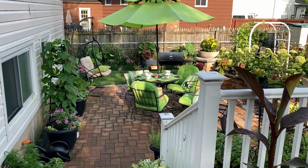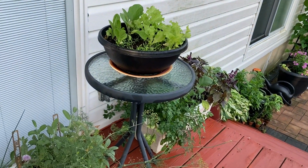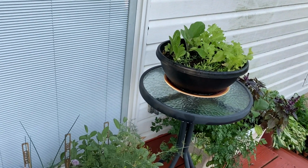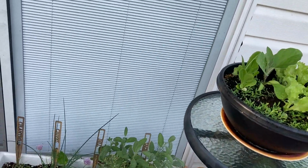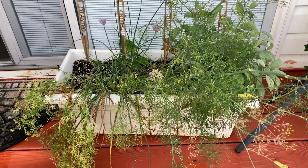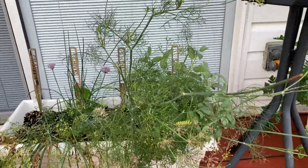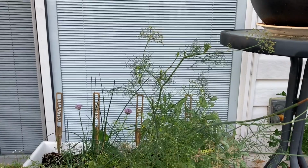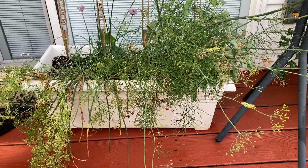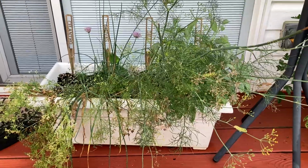Because this is the butterfly season, and I spoke briefly in my video about my herb garden, I allow the herbs, in particular the dill, to just overgrow. That's because the dill is a magnet for caterpillars. They are a host plant for the caterpillars.